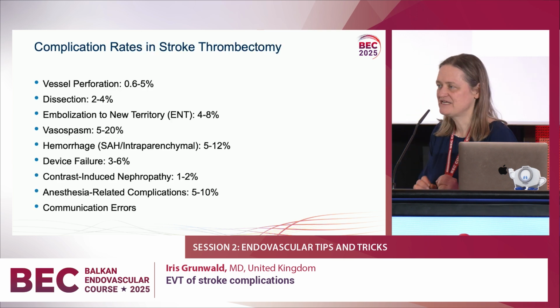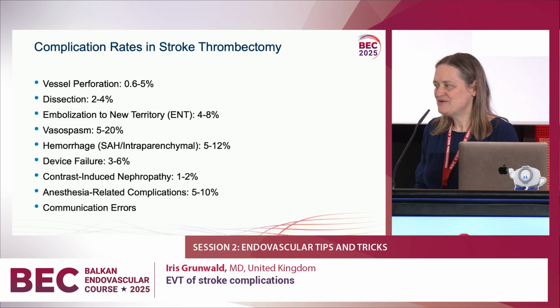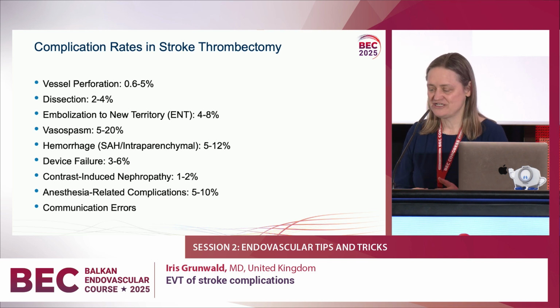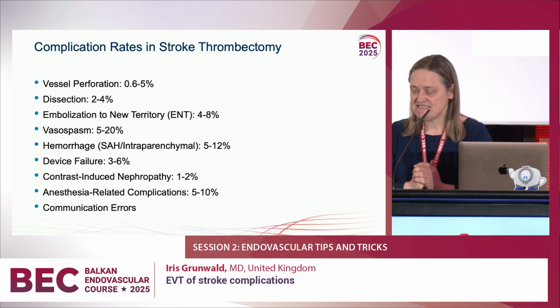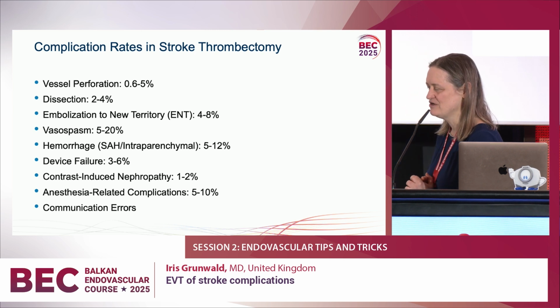Now, the main complications we have to deal with is vessel perforation. That's the most feared one. Then, of course, we have dissection. We have embolization to a new territory. It's called ENT, and also embolization in the same territory. Vasospasm, hemorrhage, either subarachnoid or intracranial hemorrhage, device failure, contrast-induced nephropathy, anesthesia-related complications, and usually forgotten communication errors.